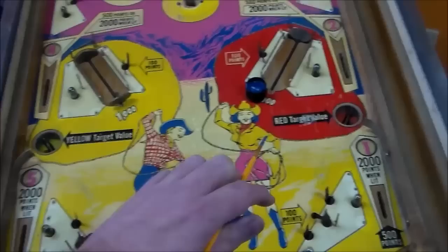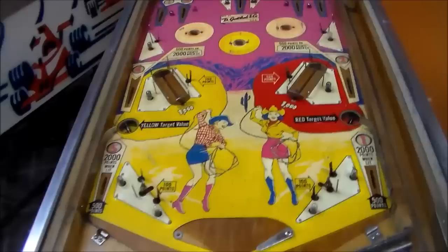But we're definitely getting there. So, just a little bit more blue paint, and then we'll do the black. Alright, so this is what we ended up with. I sprayed clear coat on it.